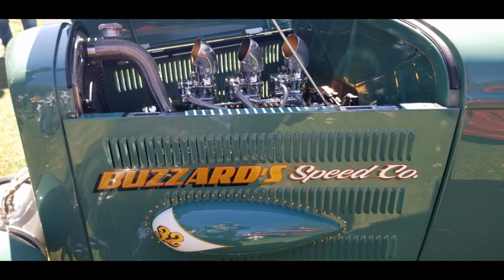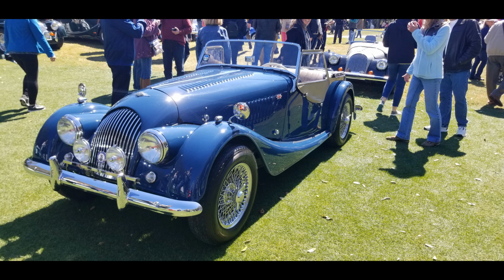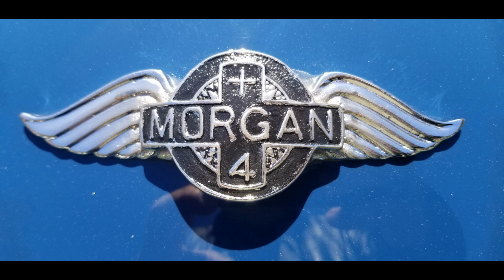Buzzard Speed Company. That's a 32 also. Highly customized, obviously. And then we start to see some Morgans. I love the Morgans. It's a British-made car. There were quite a few Morgans there.